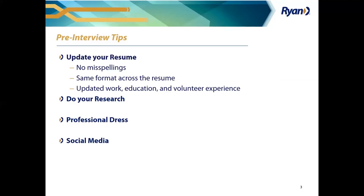Professional dress, I'll show you on the next slide what professional dress looks like, but no matter if it's a virtual interview or in person, you should always dress business professional. It comes off that you care and that you're being professional in the interview as well.